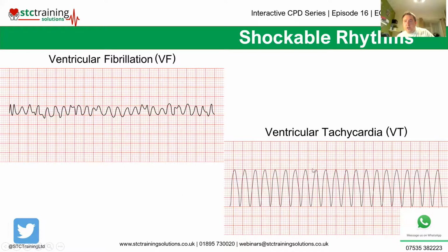If you imagine the heart trying to beat that quickly, it's not going to pre-fill, so you're not going to have any outflow. So effectively, in VT the heart is beating. If you looked under ultrasound, you would be able to see the heart is beating, but it will be beating too quickly to produce a pulse. So of course, that patient without a pulse will soon stop breathing. If they're not breathing properly and you can't feel a pulse, they are a cardiac arrest patient.